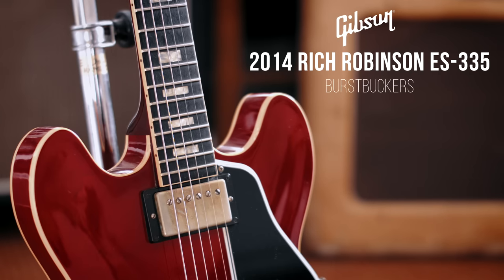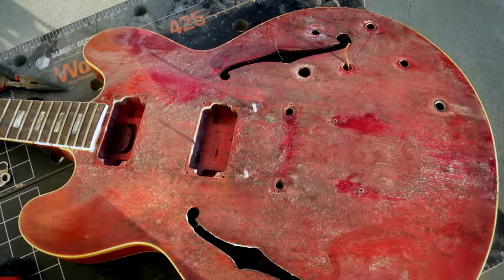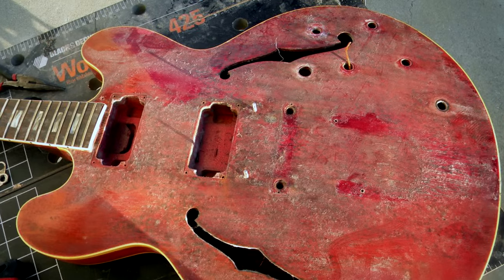This is kind of my pride and joy these days. This is a modern Gibson that's based on a 1963 ES-335 that was owned by Rich Robinson from the Black Crowes. When Hurricane Sandy hit New York, their rehearsal space got flooded and all of his prized guitars were under feet of water. So he took his 335 to Gibson and said, look, can you help me? And they said, no, we can't fix it. Somebody else can fix it, but we can replicate it. So they did a run of 500.